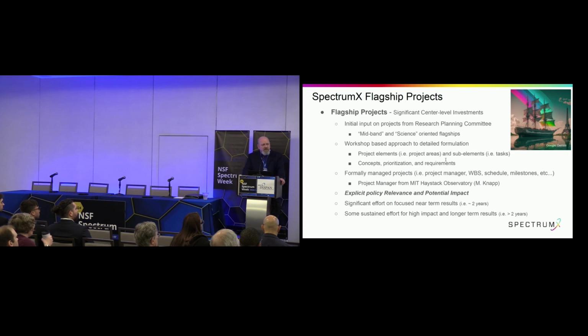We are looking to generate explicit policy relevance in every flagship and also potential impact. We would love to have explicit policy impact, but I can't guarantee that. That involves other people in the world adopting the things and the ideas that we put forward. But we are going to position what we do very carefully to maximize the chance of such impacts occurring.